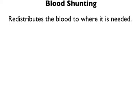Therefore, it's really important to make sure digestion is complete before taking part in exercise, as the blood is shunted, basically redistributed from the inactive areas to the areas that are needed to supply more oxygen.